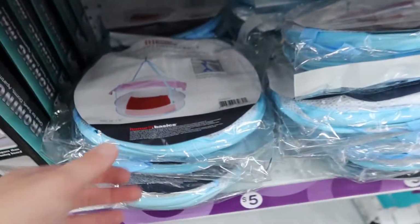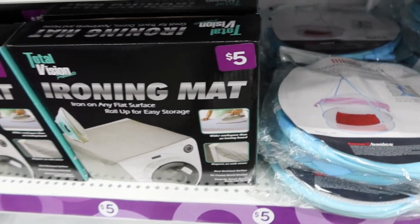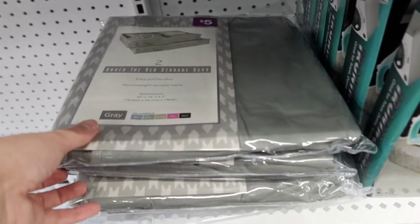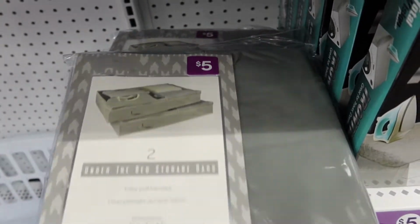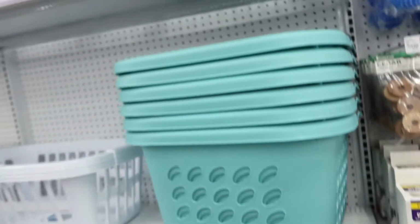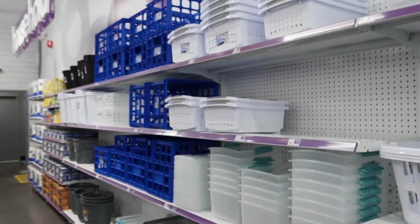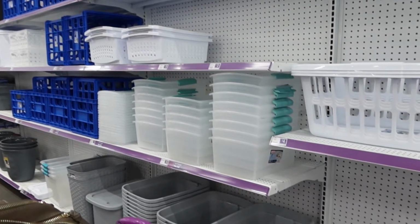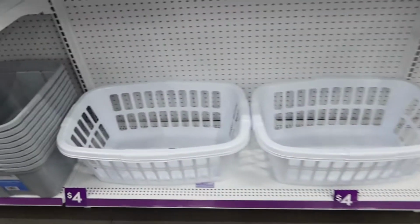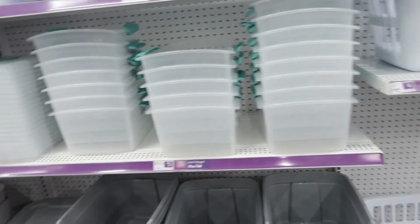They also had this collapsible drying rack, which I thought was really neat, especially if you don't have a lot of space in your laundry room or in your home. So something that you can roll up and get really small. And then different sizes in laundry baskets as well. And then some organizers, which is one of my favorite things to look at when it comes to stores. Those gray bins at the bottom are actually something that most of the Dollar Generals regularly carry, the little 5-gallon totes.